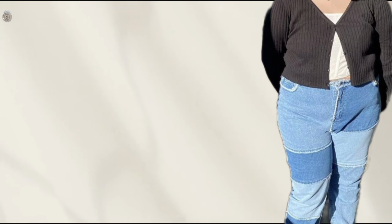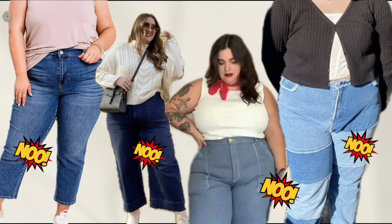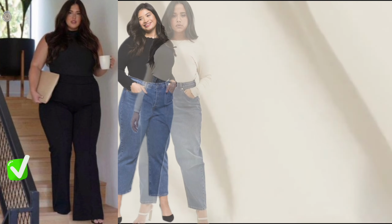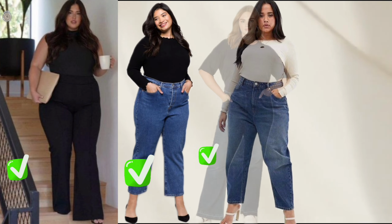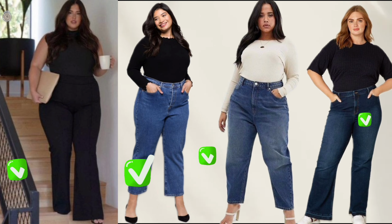4. Excessive details on jeans. Large pockets or excessive embellishments around the waist. These emphasize the belly area. Tight and short pants. They draw attention to body imperfections and create an unbalanced look. Solution: choose long, wide, or moderately fitted jeans with simple and clean designs for a more elegant and balanced appearance.